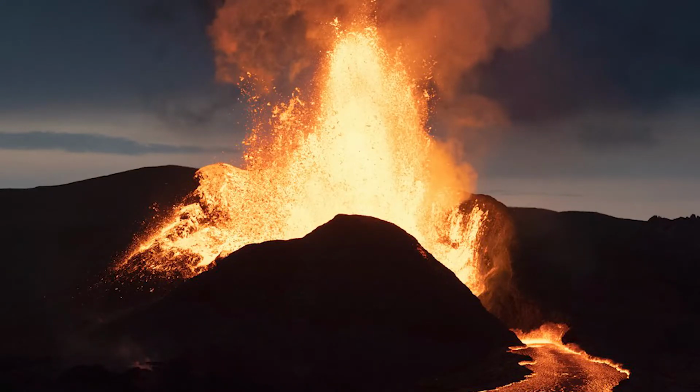The houses in Pompeii were so bad they caused the volcano to erupt and kill everyone that lived in them.